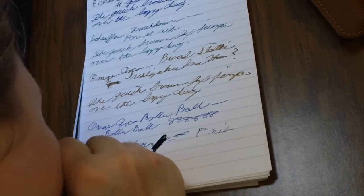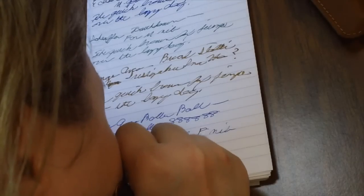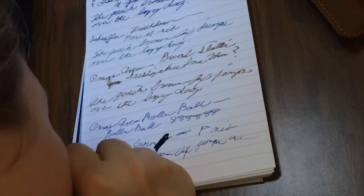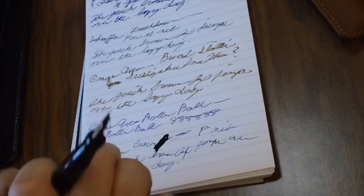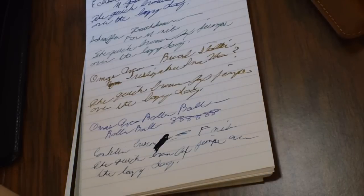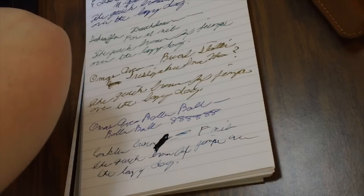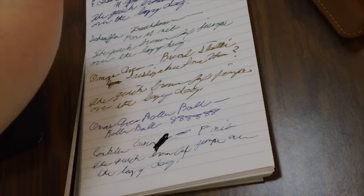Okay. And this nib is a little scratchy too. It needs a little bit of work. But again, vintage pens can be cranky, as you have just witnessed. So that is the Conklin Crescent filler that I got. Let's see, 1, 2, 3, 4. Next one.